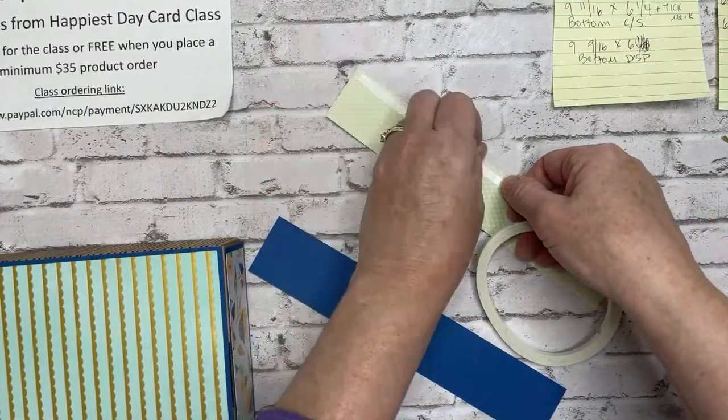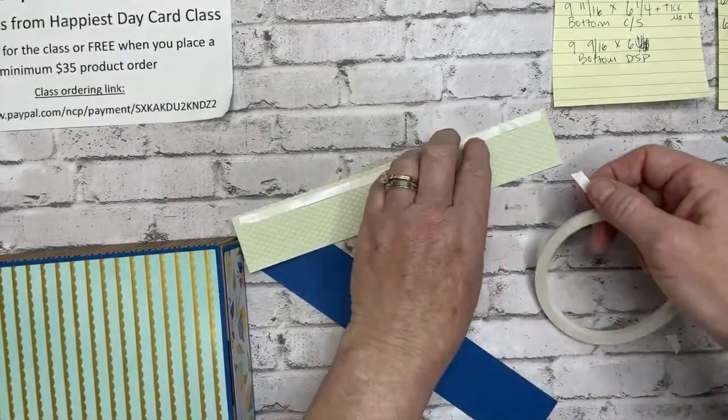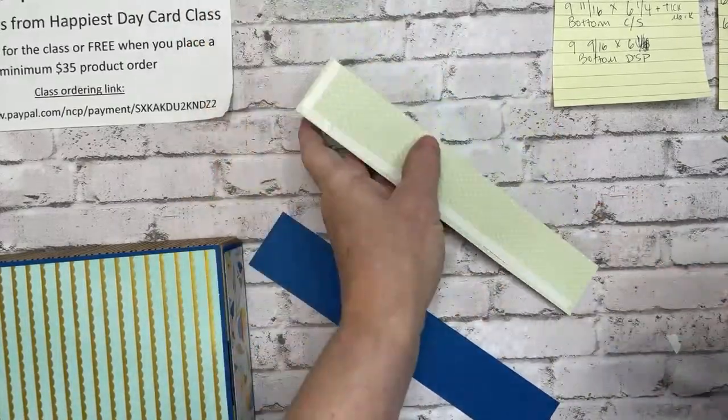If you can use paper snips better than I can, then you give it a try. But mine didn't look all that great.